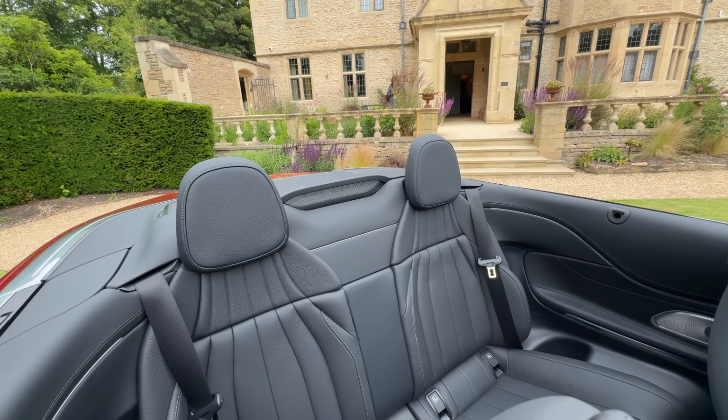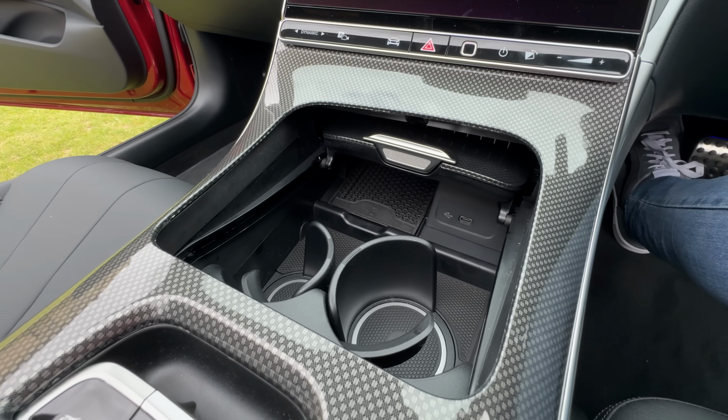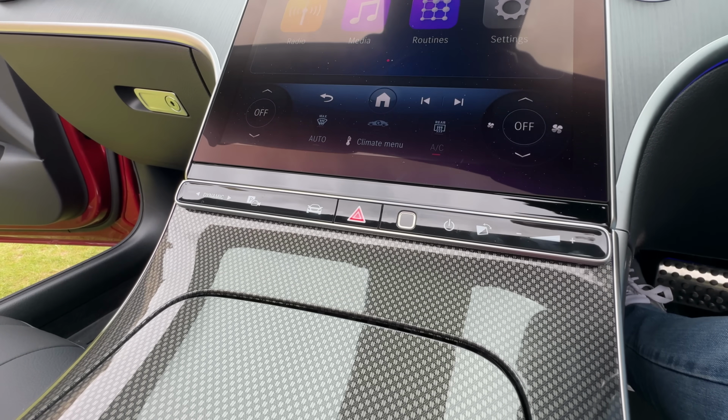Very neat. Then in here we have 2 cup holders, wireless charging, a USB-C port there, and USB-C ports in there as well. So pretty standard. Then of course we've got this touch bar along here.